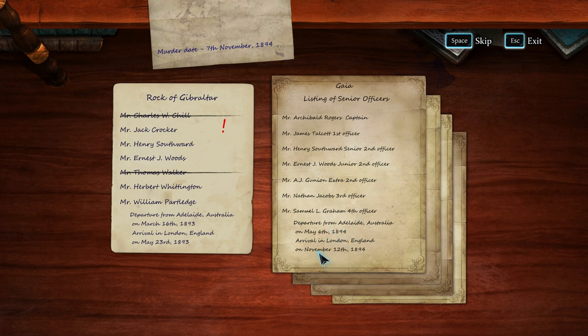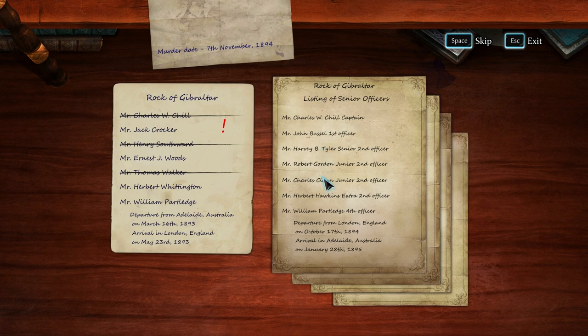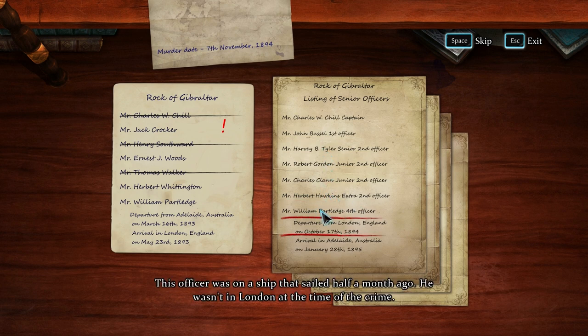Departure in May, arrival November 12th. Do I have to go through all of these people? This officer is still at sea, therefore he cannot be involved. William Herbert. Ernest Herbert William. I do not think that this sailor... Oops. This officer was on a ship that sailed half a month ago. He wasn't in London at the time of the crime.